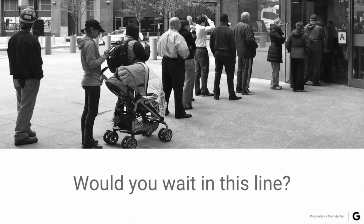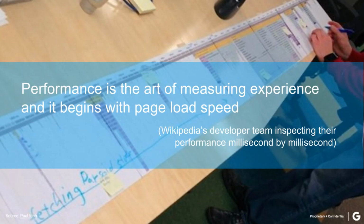So, whether you're offline or online, no one likes to wait. And when we don't have a good mobile speed, we're asking our users, our readers, to wait in line. And often, our users won't. Performance is the art of measuring experience, and it begins with page load speed.